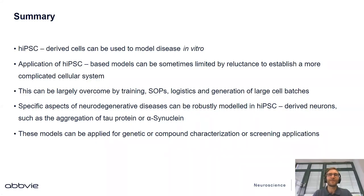And so by training, writing SOPs and also the logistics and generation by, for example, generation of large cell batches, this can be overcome. And so we really see now these models being really widely applied in many different parts of the projects and also in many different projects themselves.